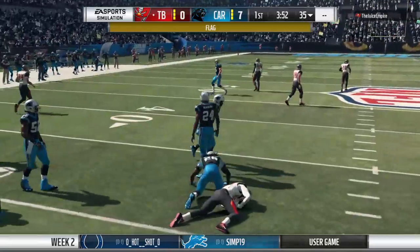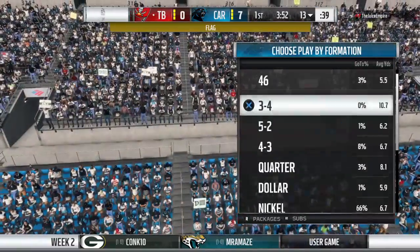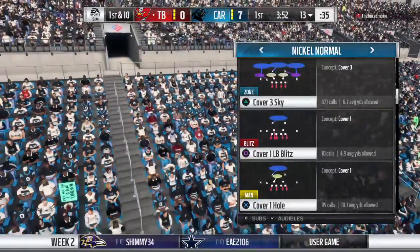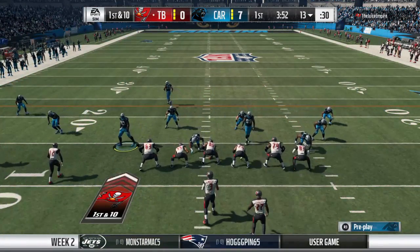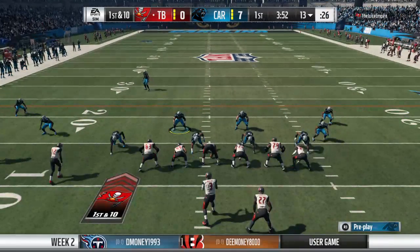And a good return up past the 30, but was it aided by an illegal block or a hold? Let's see. So holding will scratch off some of that return. And I know fans get frustrated when they see penalties of this sort on kick returns, but it is difficult to do it right against these moving targets at full speed. Hard to do.